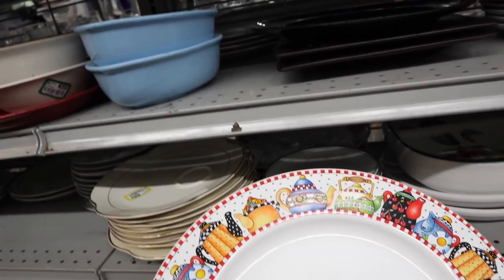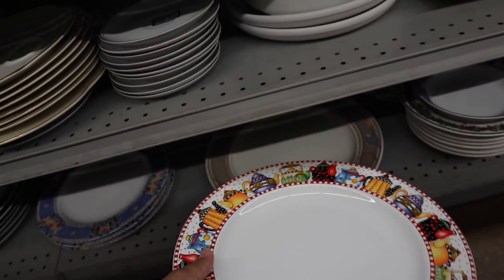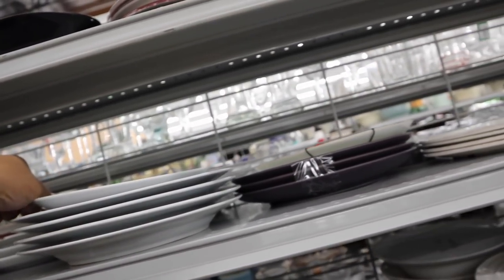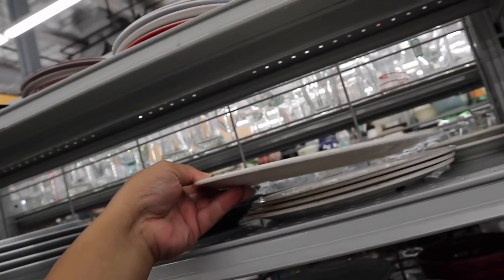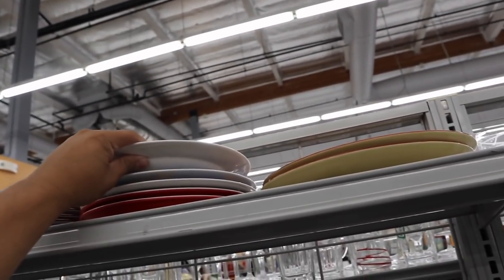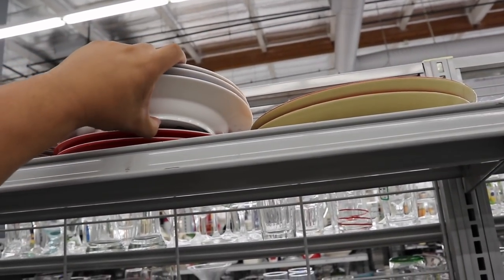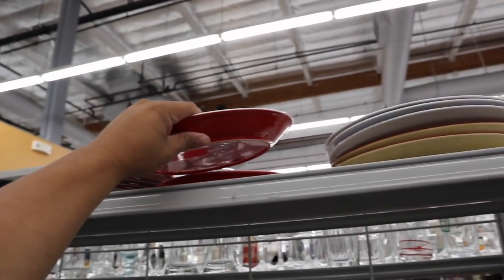So I'm on the hunt for Ray Dunn stuff because I saw that one Ray Dunn piece. But look at this little Mary Engelbright plate. Mom used to be so obsessed with Mary Engelbright. She still loves it, but she doesn't collect it as extensively as she used to. I don't even remember the last time she bought a Mary Engelbright piece. Oh, this is plastic. This is nice. 99 cents. But every time I see Mary Engelbright, it reminds me of my childhood. Because mom used to have all this Mary Engelbright stuff. She had teapots. She had a napkin holder, paper towel holder. This is a nice bright red color.